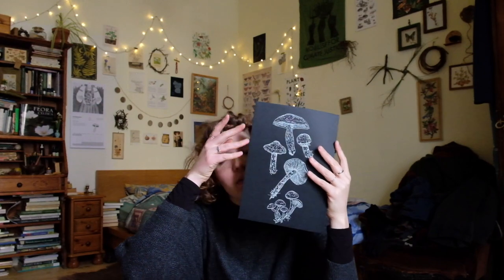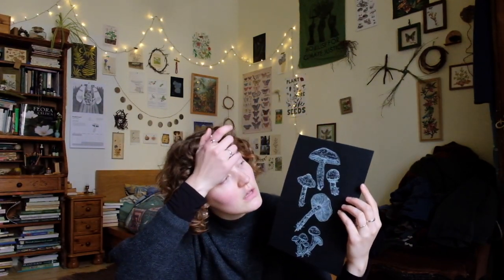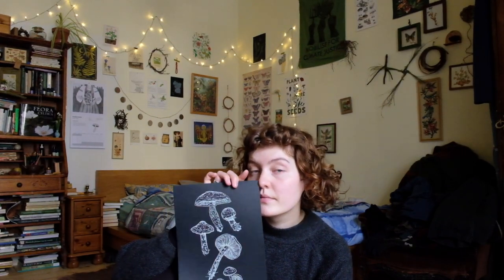Mushrooms on black paper with a white gel pen yesterday, which was really fun. Yeah, so these little guys. I'm gonna have some breakfast. I haven't actually had breakfast yet.